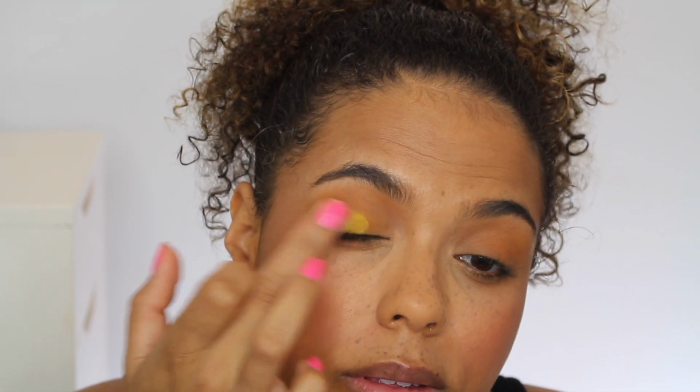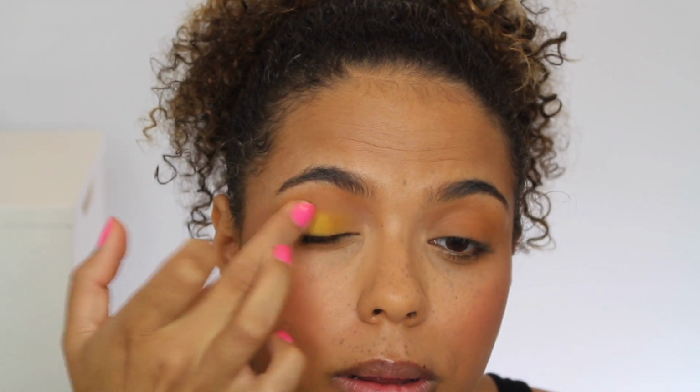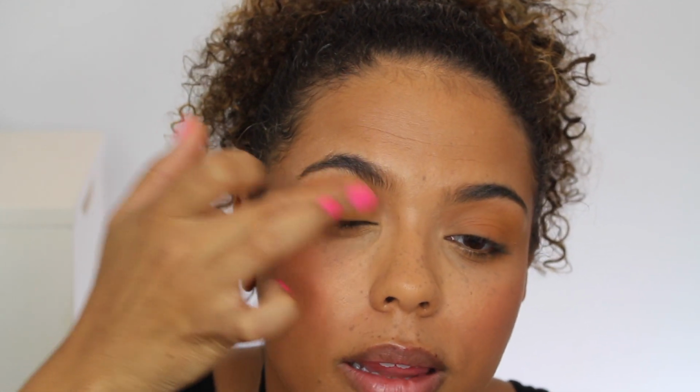Not as impactful as I wanted. Maybe I should have done the white. There's a reason people do it. But you know what? I like that. Oh, I love yellow. And I don't think this is crazy unwearable or anything like that. It doesn't have to be wild. Especially, not to toot my own horn, but on my skin tone, I think it looks great.